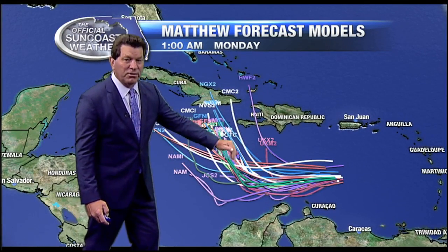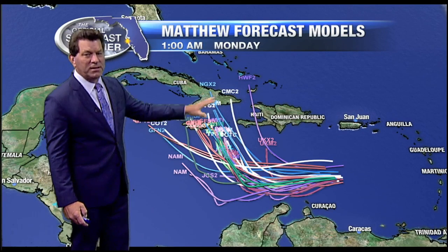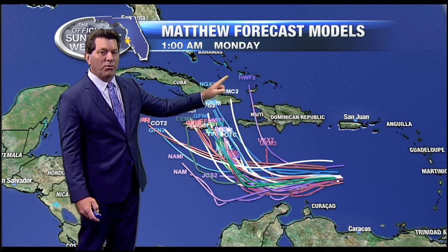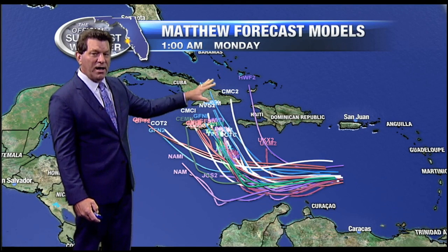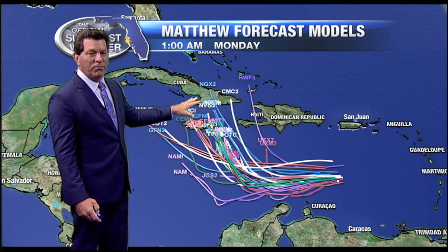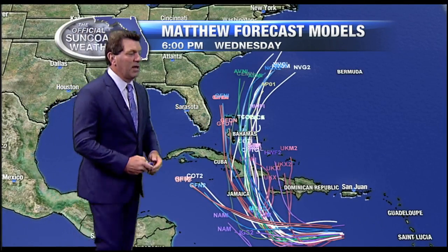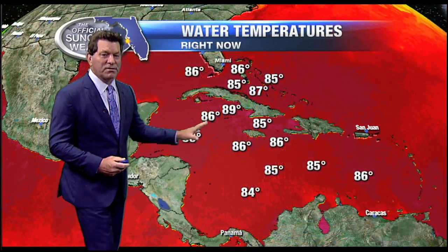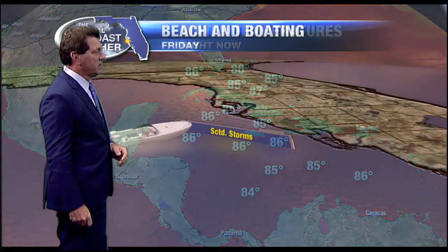Whenever it makes the break, earlier the break, less chance for us. Later the break, more chance for us, and that all depends upon how strong the high is located to the north of it, which will be driving this system off to the north. If it's a stronger high and builds west and the trough over the Gulf is weaker, then we'll get a better chance of getting this system into our region. So again, it bears watching. And even though you see all those lines east of the state, there's still a chance it could head off into the Gulf, a small one at that.